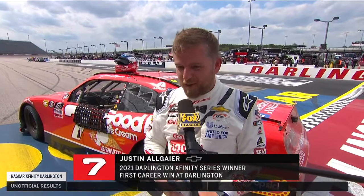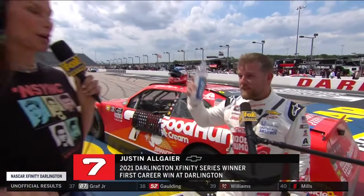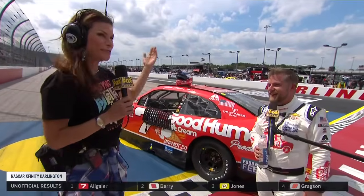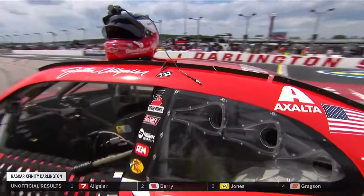Brand Professional Agriculture, all of our Unilever brands. We obviously had Good Humor on the car, but all of our Unilever brands. Just everybody that's a part of this. We're going to celebrate this one for a while. Justin, it's Darlington, so it's special. But how about the Dale Earnhardt paint scheme? The field was paced by Dale Earnhardt Jr., your boss. How cool was that? It was awesome.